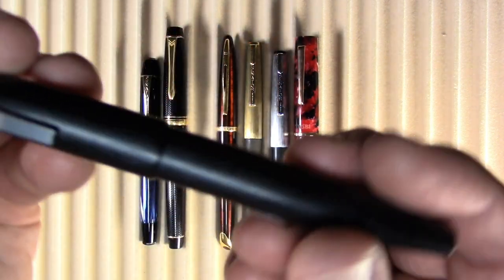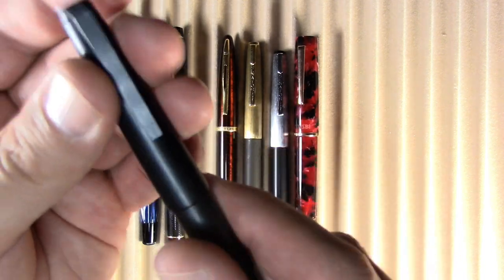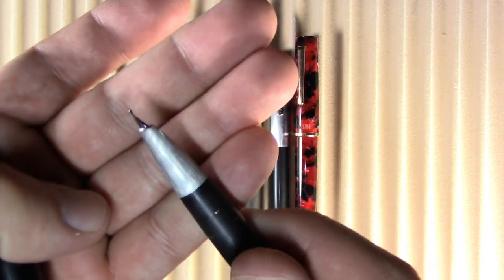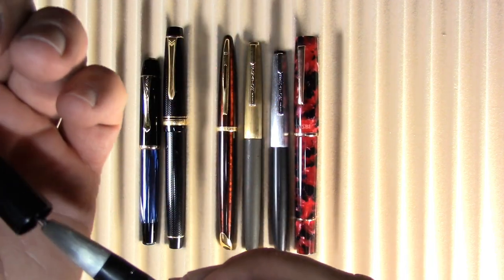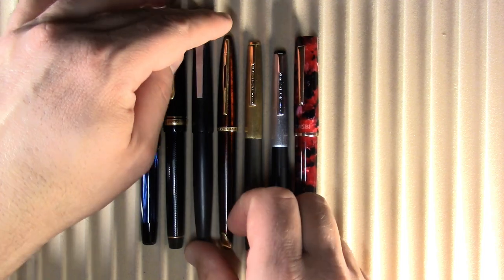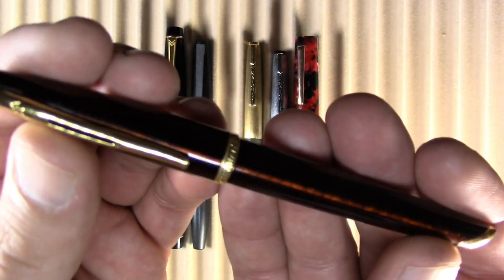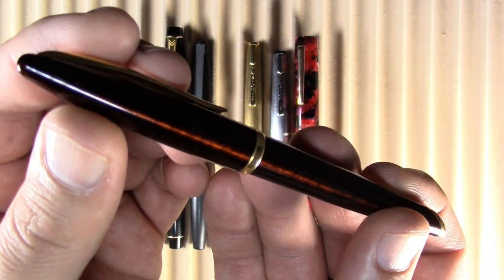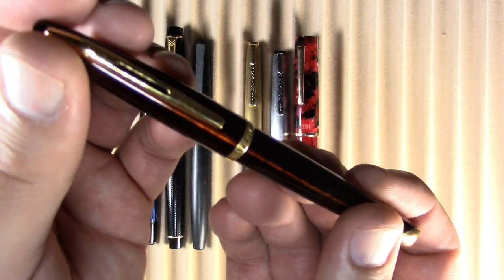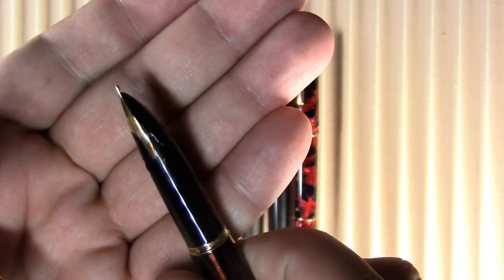We have my beloved, very beloved, Lamy 2000. Semi-hooded nib. And I just refilled it again tonight because I keep running out of ink in it. Because I probably use this pen more than any other. I have a Waterman Carène in the amber marine finish. Has a nice inlaid nib.